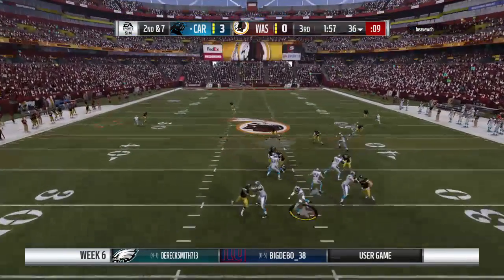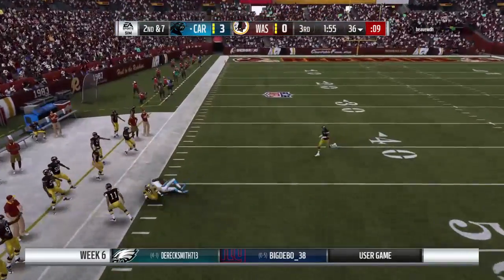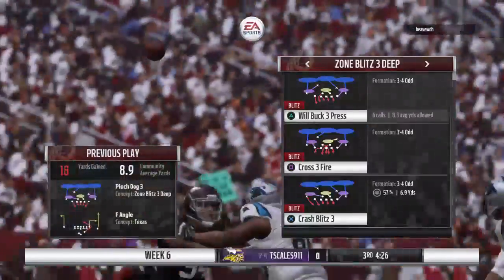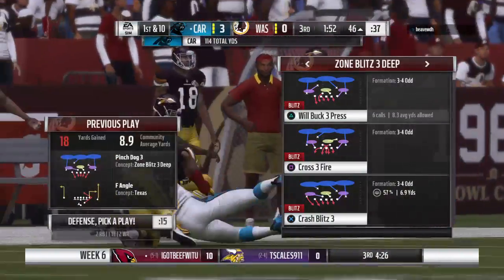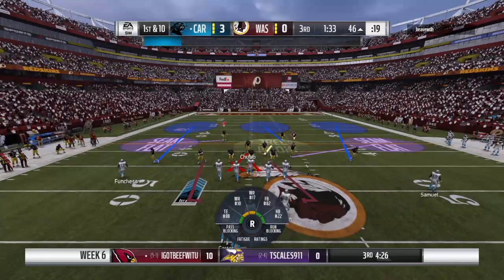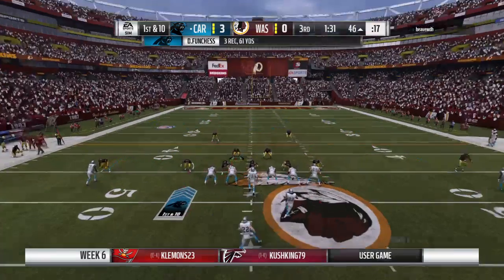To throw on 2nd down is Newton. Caught left side by Funchess. And he'll be taken down, but not before he gets into enemy territory. They got 18 yards out of that one, and it gets him a new set of downs.